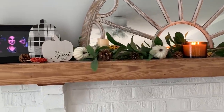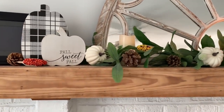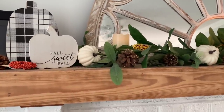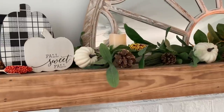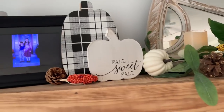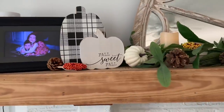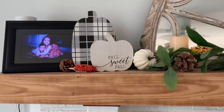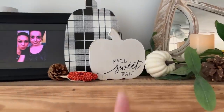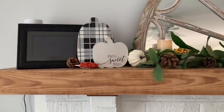And then going over here, I have more of those assorted things. You can kind of see these battery operated candles I have behind here. I think I need to change the batteries. I have not changed those batteries since last Christmas, so they have done really well. They've lasted almost a whole year, which is great. And then this last thing here on the end, this fall sweet fall sign, I got at Hobby Lobby this year. And if you missed that video, you definitely want to go check it out because I talked about how much stuff costs and I got so many amazing deals. This thing was like $3. So lots of really cute things for pretty affordable.